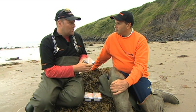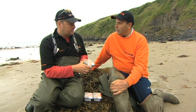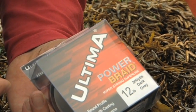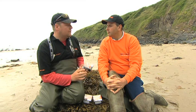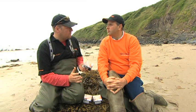So this is really a good move for Ultima, isn't it? It's a very good move. And in today's market, it's definitely needed. It's changing times. That's right. Ultima's changing the times. Exactly. So the Ultima Power Braid was initially available in the red and the grey, but they decided to bring in three new colours, which is the yellow, blue and the green.